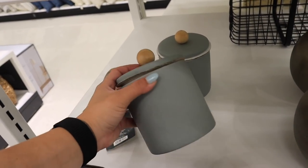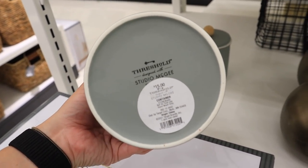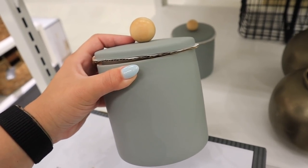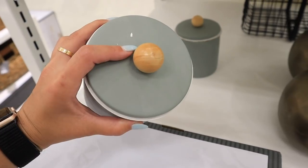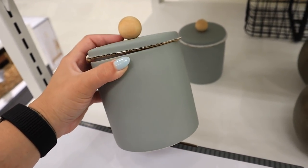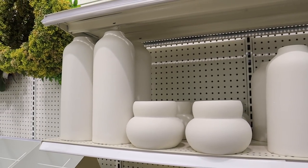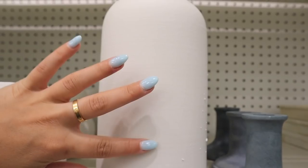Here is another new item. This is so pretty, this little sage green jar. It is by Studio McGee and it is $15. I'm pretty sure there's a smaller white one that's more circular and low profile, but with the little wooden dot. But these are beautiful and I love the color. Okay, I feel like a lot of you are gonna be excited. They are restocking these white ceramic ones.